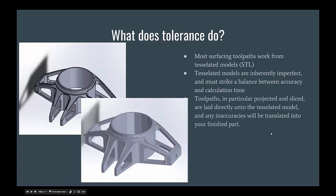My picture looks like it covered up the bullet there, but that's okay. So in particular, this applies to projected and sliced toolpaths. Those represent the vast majority of toolpaths in the Autodesk HSM software. That includes everything from contour and ramp, which are both slicing toolpaths, to project and parallel and spiral and scallop and all of the other toolpaths that are projected from some viewpoint. And we'll look at some of the differences there and how it affects those differently too.